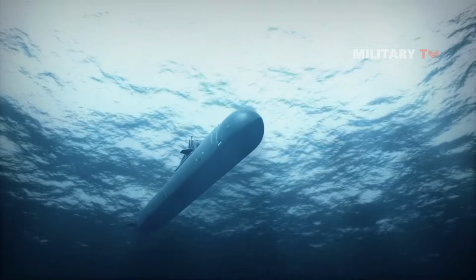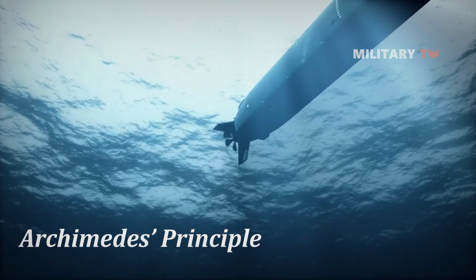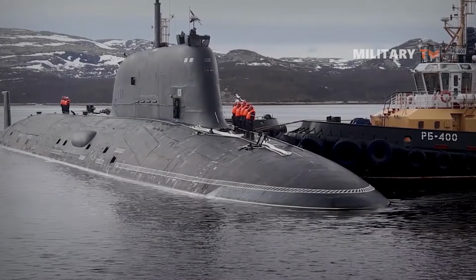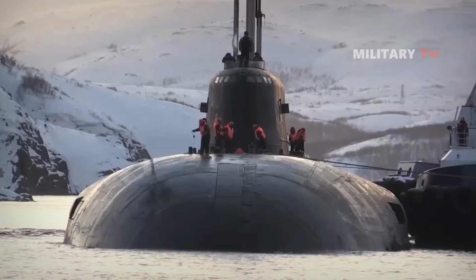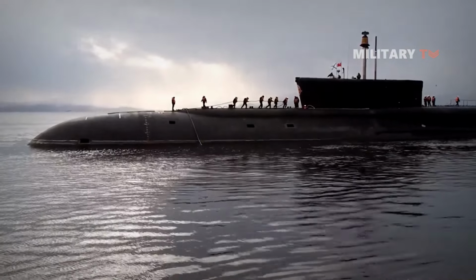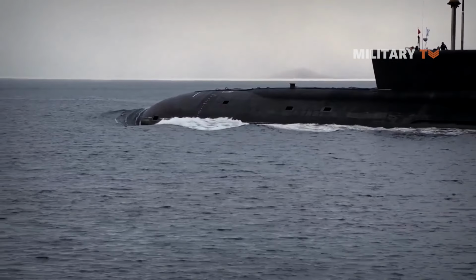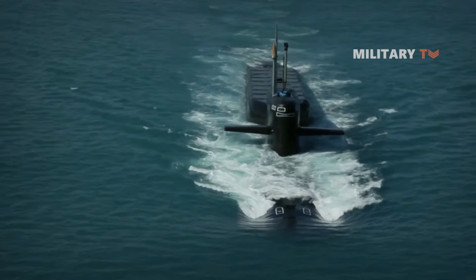In order to perform undersea, submarines need to function in agreement with the key laws of nature, including Archimedes' Principle, by manipulating the buoyancy. The submarine can float when the mass of water that it displaces, or pushes out of the way, is equal to the mass of the boat. This displaced water causes an upward force called buoyancy. Buoyancy acts in the opposite direction to gravity, which would pull the ship down. This allows a submarine to dive under the water or to come up to the surface.